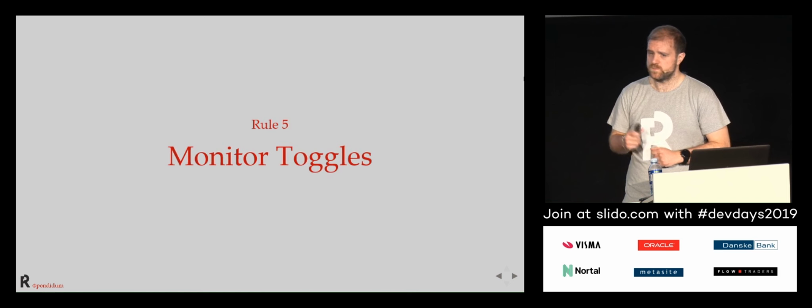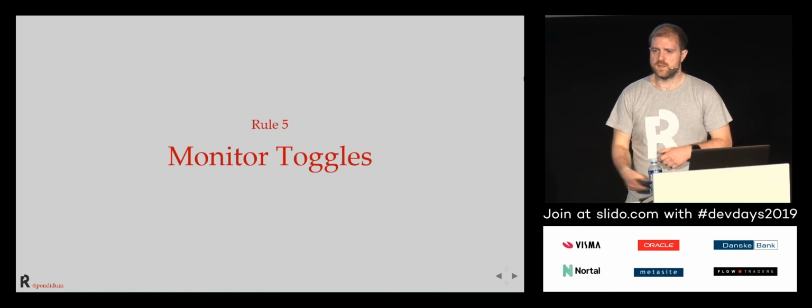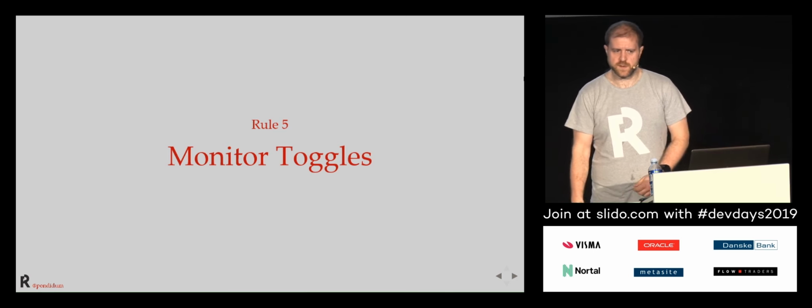So that's my next rule. Monitor them, because that way you know when they're not being used. Either they're on all the time, or they're off all the time, or no one's querying it. Just delete it. Because deleting code's fun.